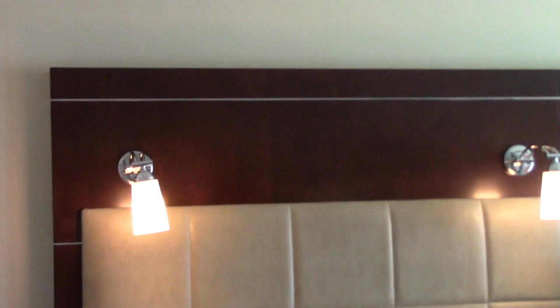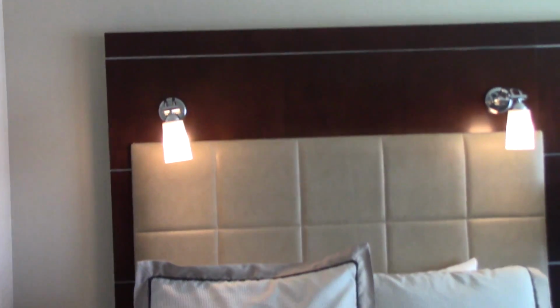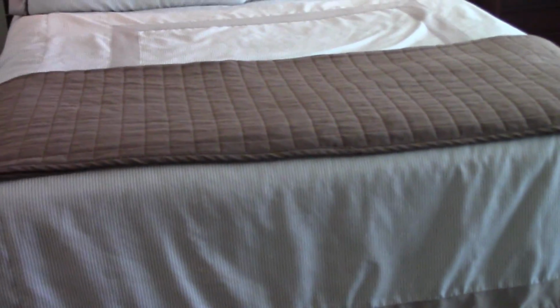Okay, so now we are on, this is a mirror, obviously. And look at these beds. This is bed number one. Actually, let me give you a better shot of it. Very nice beds. Very nice lights. This is the second bed. This is a shirt, which I'm surprised they folded. Good job on housekeeping. So this right here is bed number two, and this right here is bed number one.